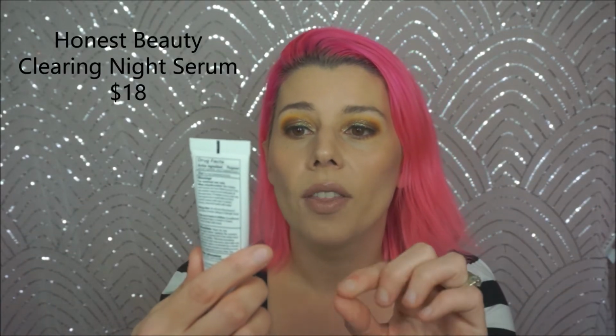Next is from Honest Beauty, and this is the Clearing Night Serum with Honestly Pure Retinol, salicylic acid acne treatment. This is awesome. So I used to love the Mario Badescu drying pimple cream because it works so well, but it used to dry out my face. And I know mostly when we see a pimple, we're like, okay, dry it out, don't moisturize. No, no, no, we've been getting it wrong, or at least I have. This is a moisturizing pimple cream.